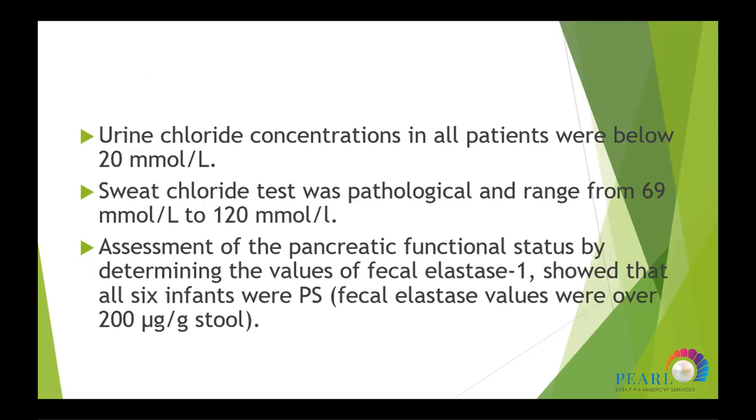How do you define whether it is Bartter or pseudo-Bartter? You have to look at the urine and the concentration of electrolytes in the urine to make the difference. Also, the sweat chloride test was high, which is the gold standard, and to define whether they are pancreatic sufficient or insufficient, we have the fecal elastase, which should normally be above 200 micrograms per gram of stool.